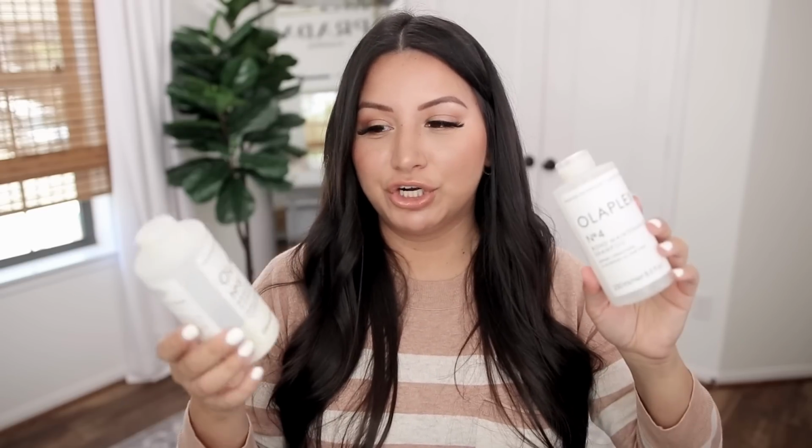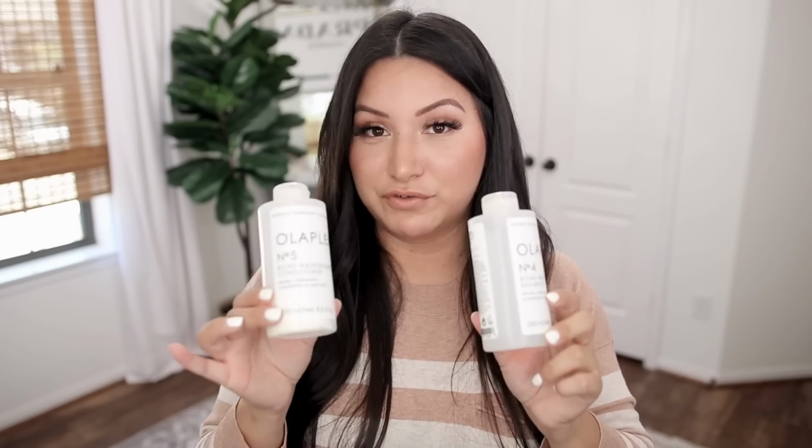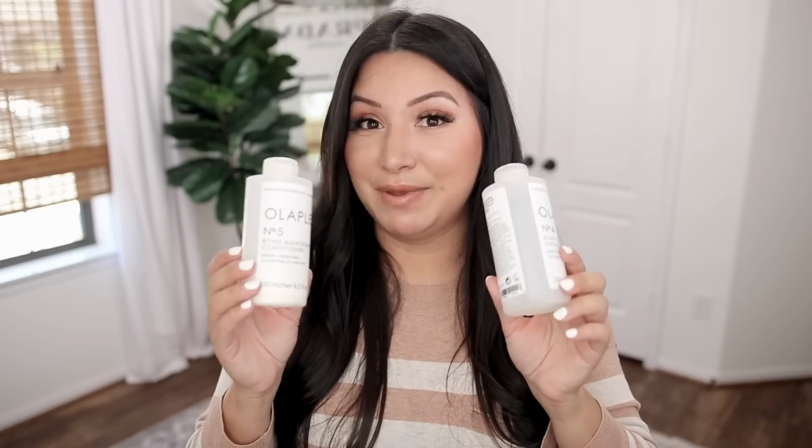We also have the Olaplex No. 4 and No. 5 shampoo and conditioner. I feel like people either love this or hate this, but I also think a lot of people are using them wrong. This is not a traditional shampoo and conditioner. You should not be using this every single time you shampoo and condition. It is a treatment shampoo and conditioner. Depending on how often you shampoo and condition throughout the week, you should only be using this once a week, maybe even every other week. So it does take me a while to go through these because I don't use them that often. If anything, it can be damaging to your hair if you use it too often.